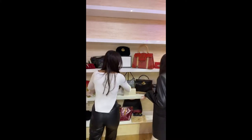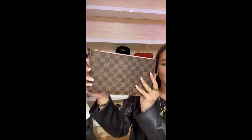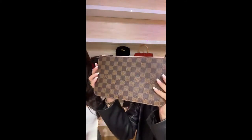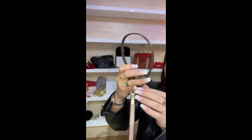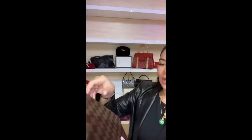I'm going to show this LV little wristlet pochette. How cute is this? This was actually in such good condition. This would be another great present. As you can see, it's the Damier LV. The condition really is good. This little wristlet strap you can actually take off. I'm going to show the interior as well.